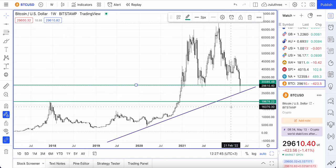19,000. Let's be precise here, 19,678.22. So 19,678, 19,680, 19,700. That's the area to look into buying Bitcoin if you're into trading cryptos, which I'm really not, but I might have a bash at it. I've traded cryptos once or twice, but not very often, hardly ever. But this would be an opportunity to have a go at it.